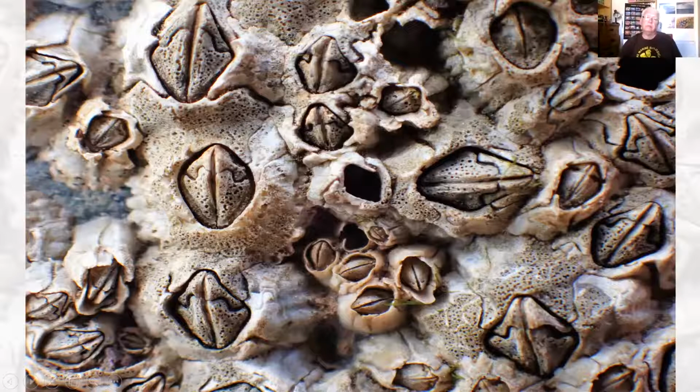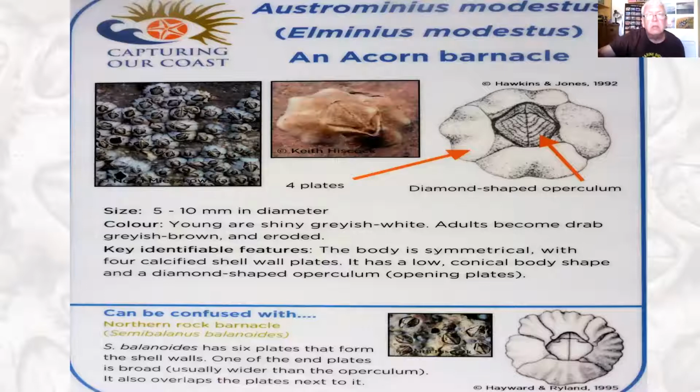And you can also see, this is a picture I took last week actually in Plymouth. You can see here the plates on these particular barnacles, which are young, they're not particularly old ones, but already the plates have become eroded and they've become very thin and growing upwards. So they can change their shape quite dramatically.